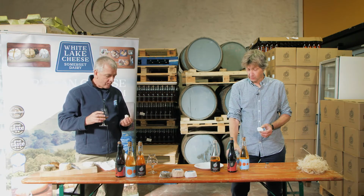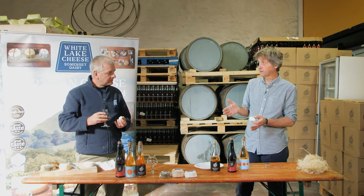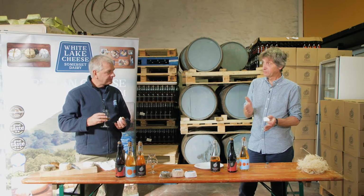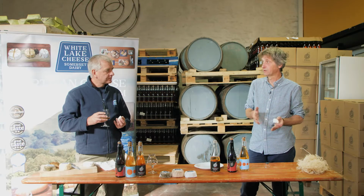So it's a nice long fermentation. We're just about to start pressing apples now, this time, October, November. And then it ferments through the winter to be bottled in the spring, March, April time, and then at its best in the following summer and getting into the winter.